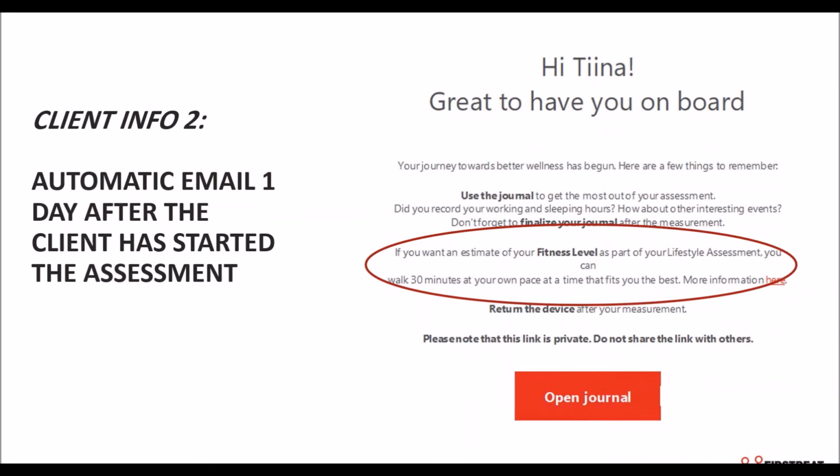And then 1 day after the client has started the measurement, they always get this "great to have you on board" email. And also in that there's a short reminder, if you want an estimate of your fitness level, you can walk for 30 minutes at your own pace at the time that fits you the best. So we try to make sure that the client knows that in order to get the fitness level, they do need to do this 30-minute walk, but it's presented in such a way that it's not necessary, but more like, if you want that, then please do this.